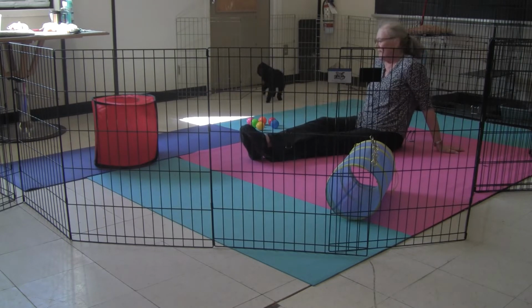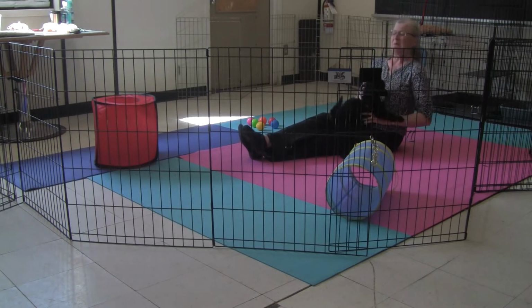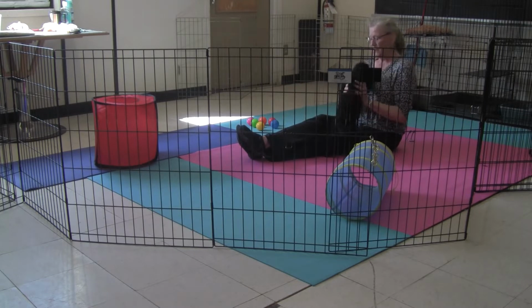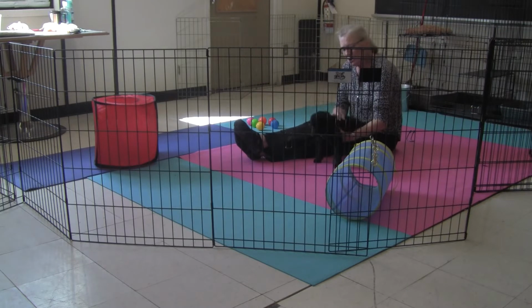So she's just been taken away from her litter mates for the first time and dropped in a room where she's never been, and she's never met me before. So it's going to feel similar to what she's going to feel when she goes home with you. So it gives you an idea that she might be a little stuck, clingy to you, but she's quite confident in that she moved forward.